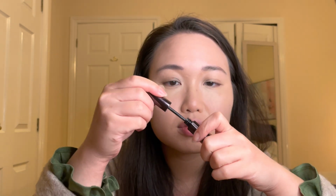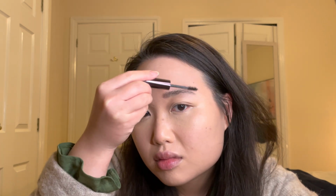Right, so now I'll move on to the brows. I'm using the Hourglass brow gel. I'm just using it on the short side first, going through my brows. It's really easy to use. I really love it. It's just a no-brainer every day for me.